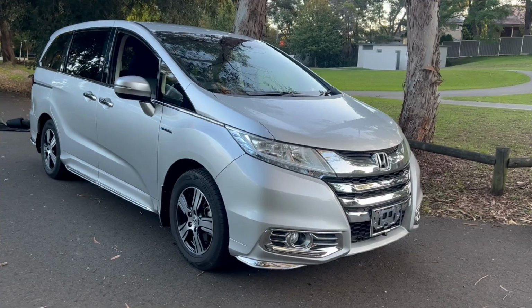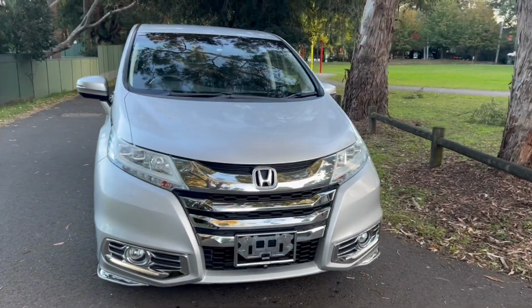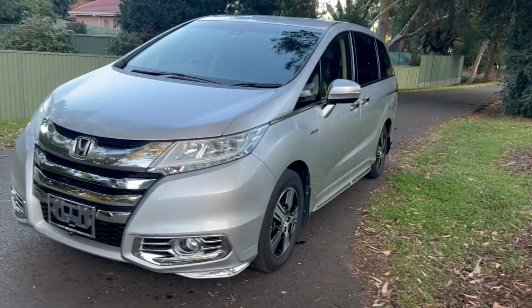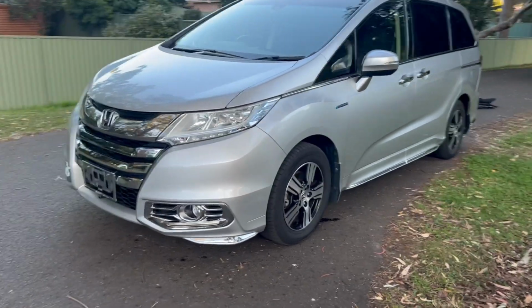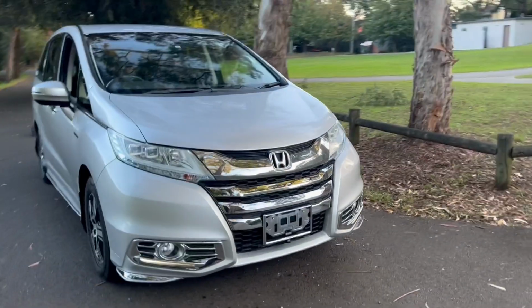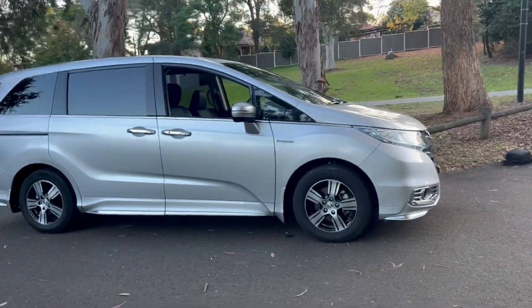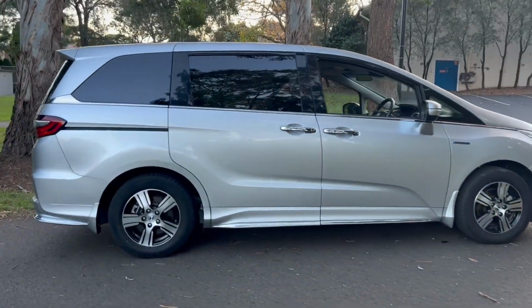This is a very special car. This is one of three that we imported from Tokyo, and they're the first three hybrid Odysseys in Australia. And of course, this is a top of the range premium product that Honda did not see fit to sell to its Aussie buyers. I guess they have prioritized places like Europe. I don't know, other countries got the hybrids. We got the gas guzzlers.